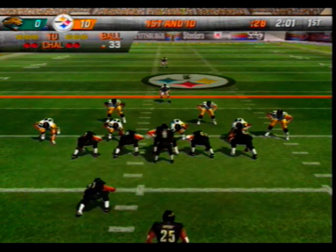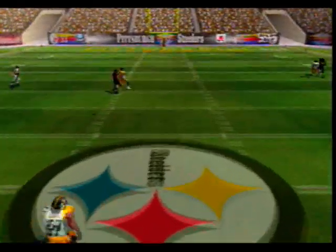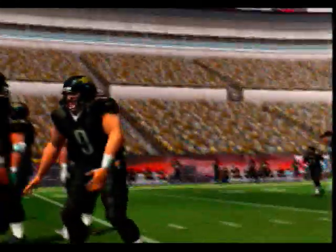Ball on the 33-yard line. The Steelers with a four-man front. Dropping back to pass on first down. Pressure gets the pass off. The pass is incomplete. Good defense that time, and it saves them from giving up a big play.